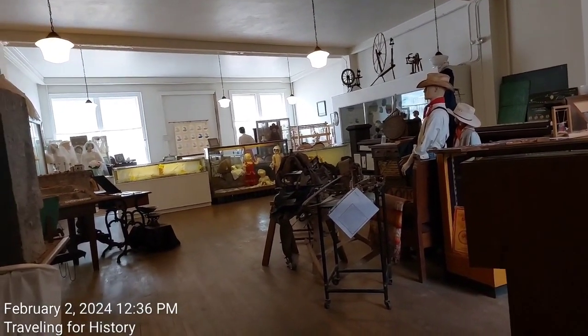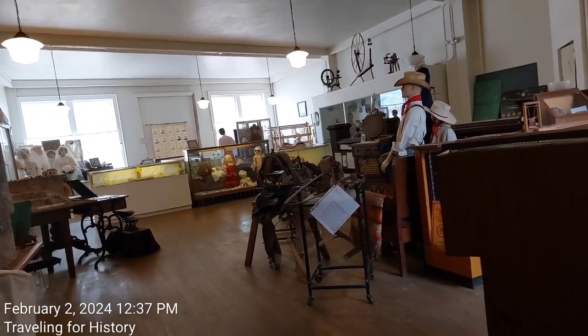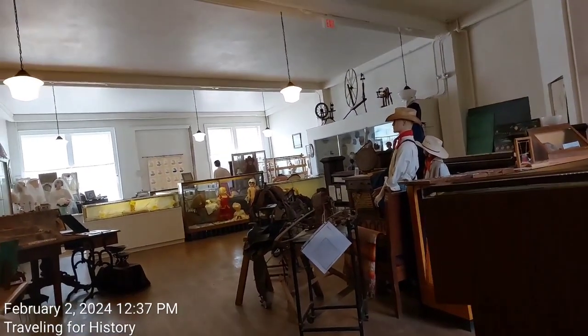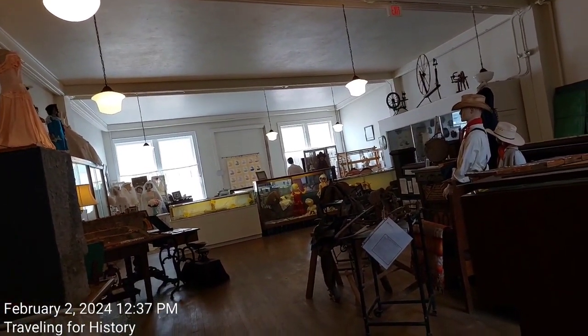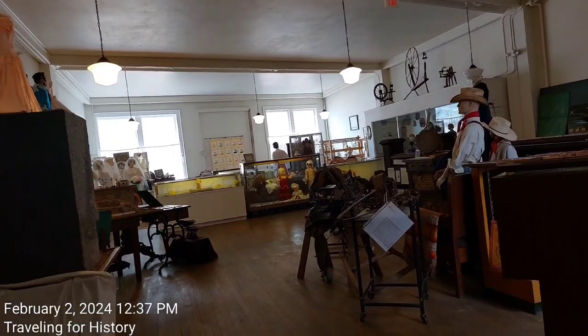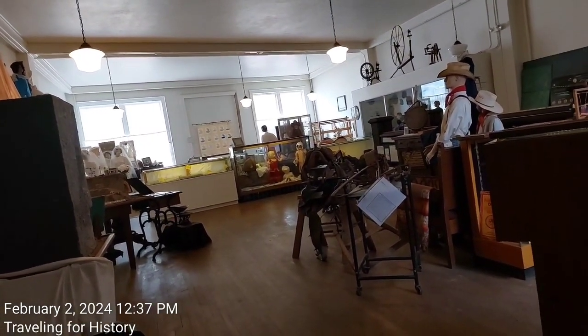And as you know, our historical society museums need our love and money. So love by volunteering, maybe donating things to it that are specific to Bisbee, Arizona. And money because it takes money to run these places. Everyone who's here is a volunteer.